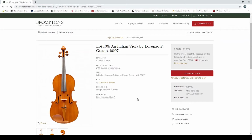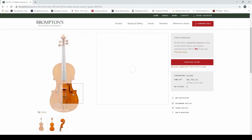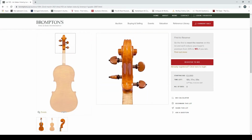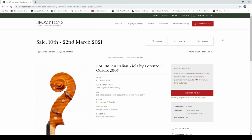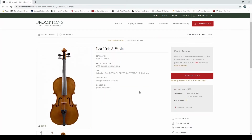Back. An Italian viola by Lorenzo Guardo, 2007. Very red, or very orange even. There you go. If you're a viola player, it's a chance to get an Italian viola. It's quite a larger one. A viola. One bid.